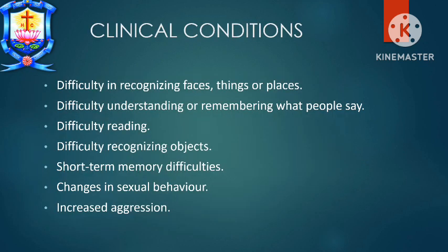If the temporal lobes are damaged, there is difficulty in recognizing faces, things or places, difficulty in understanding or remembering what people say, difficulty in reading is observed, difficulty in recognizing objects, short-term memory difficulties are found, and changes in sexual behavior and increased aggression are found.